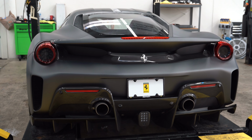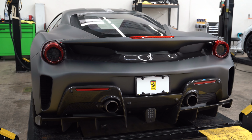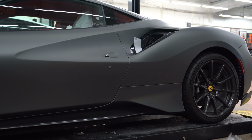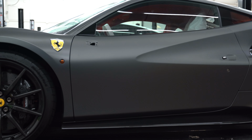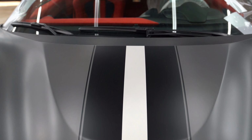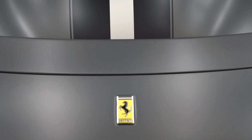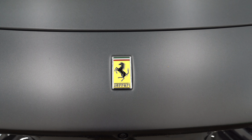Second stealth car is gonna be this gorgeous Ferrari 488 Pista. So this is definitely a very high Pista spec. So we see a lot of satin cars. Typically it's gonna be on a Lamborghini or Mercedes, sometimes BMW as well. Not a whole lot of factory option Ferrari. Very unique to Ferrari. Again, they don't offer a lot of satin colors. So to get this, you've gotta be doing something right.